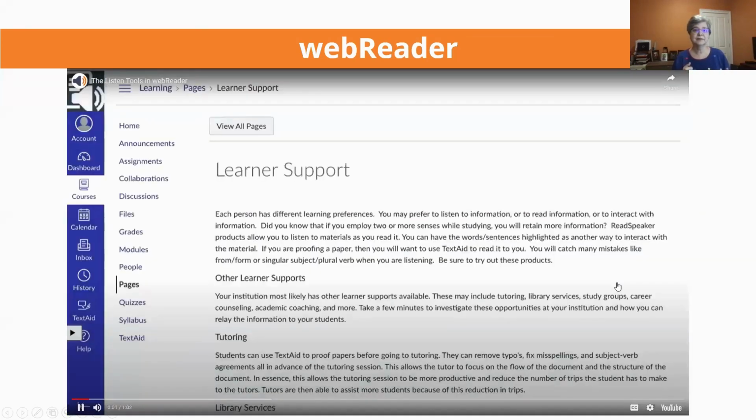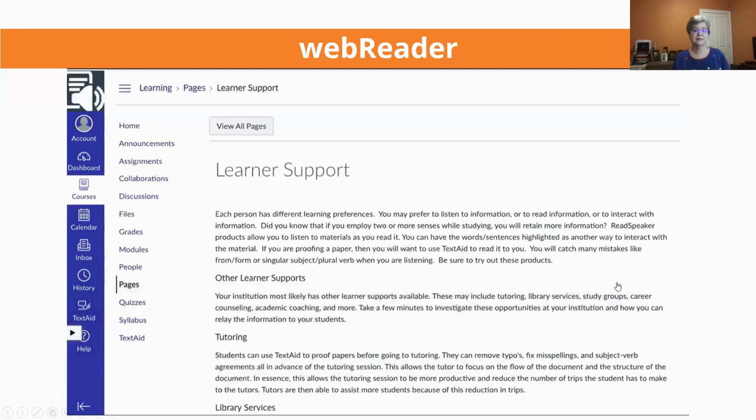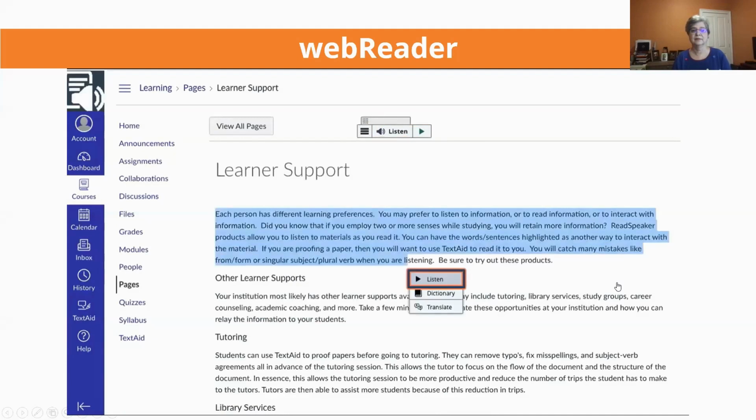Would you like to listen to your materials? If so, click on an HTML file like we have here. If you are using Blackboard or Canvas, click on the tab on the left side. You now have a Listen button at the top of the file. Click on Listen to hear the page read from top to bottom. Or you can highlight a section of the page and click Listen to hear that read to you.